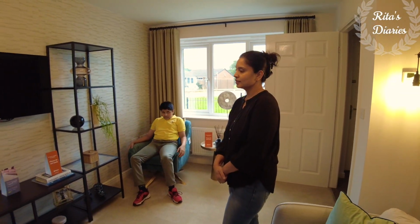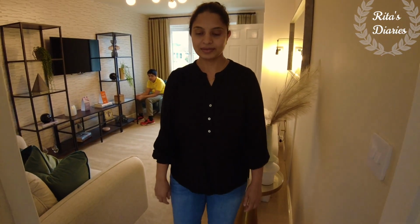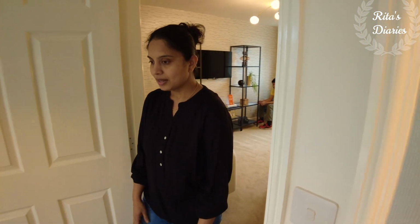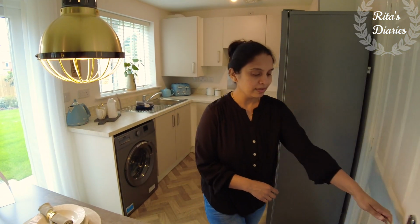A lot of people consider these kind of small properties for their second investment. And this area has got good potential. You have very good schools nearby, including a grammar school. And this is located very near to Bradford City Centre.